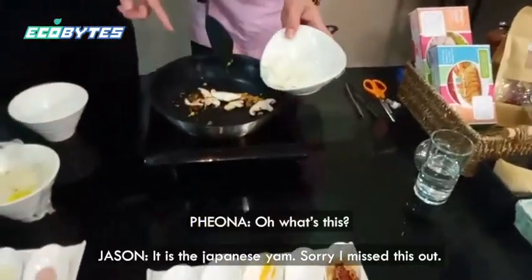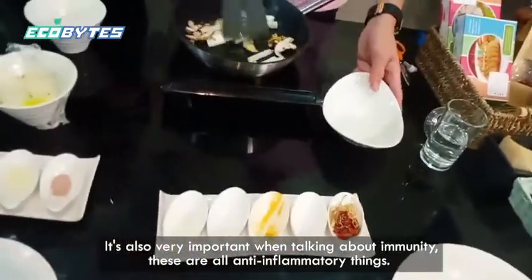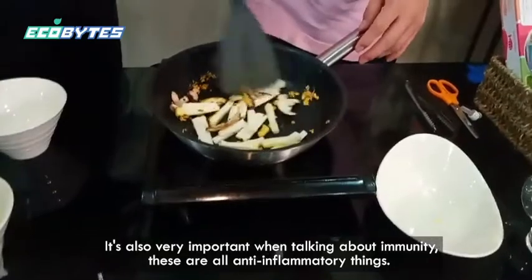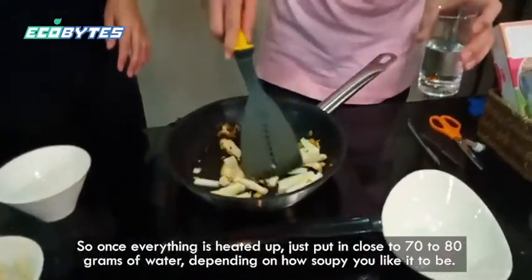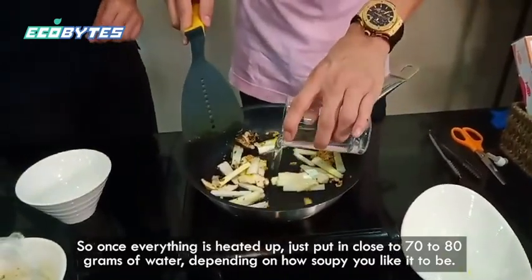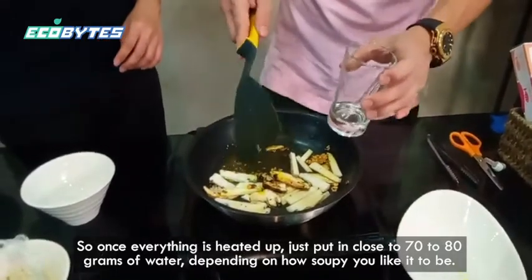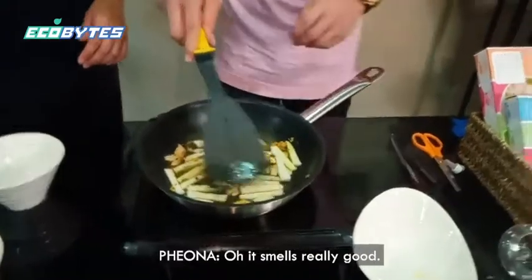This is a Japanese yam. Sorry, I missed out on this. It's also a very important dish where we talk about immunity. These are all anti-inflammatory things. Once you see it heat up a little bit, very easy, just put close to 70 to 80 grams of water, depending on how soupy you like it to be. Oh, it smells very good.